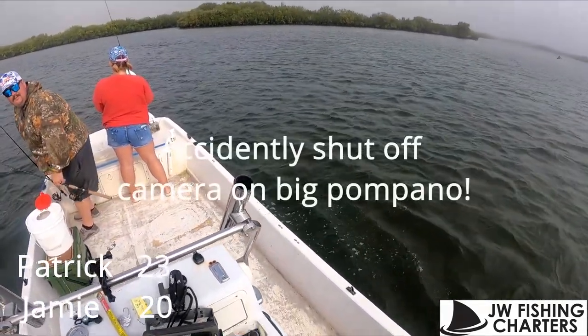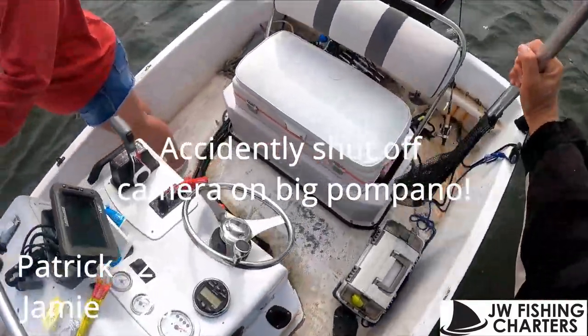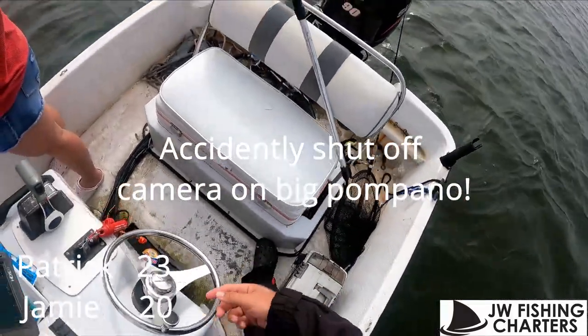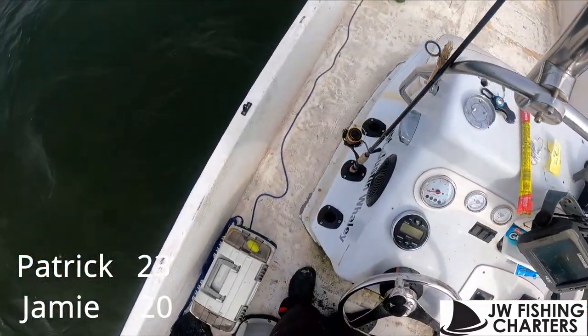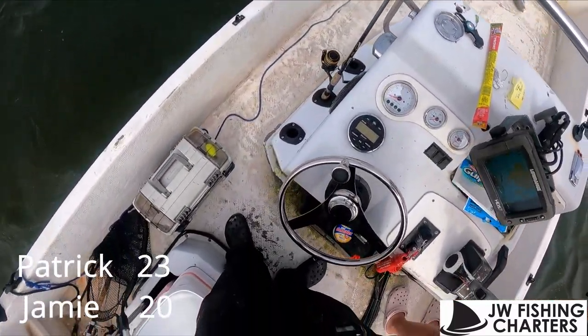Hey, look at the size of that. Silver bodies are permit. The yellow bodies are the pompano, but that one is pure silver. He looks like a permit, but he's not. Permit have an orange throat and a long anal fin. That one has a short anal fin.